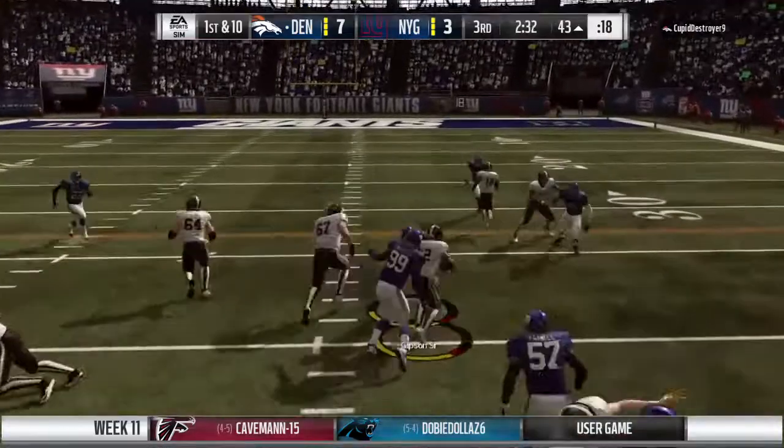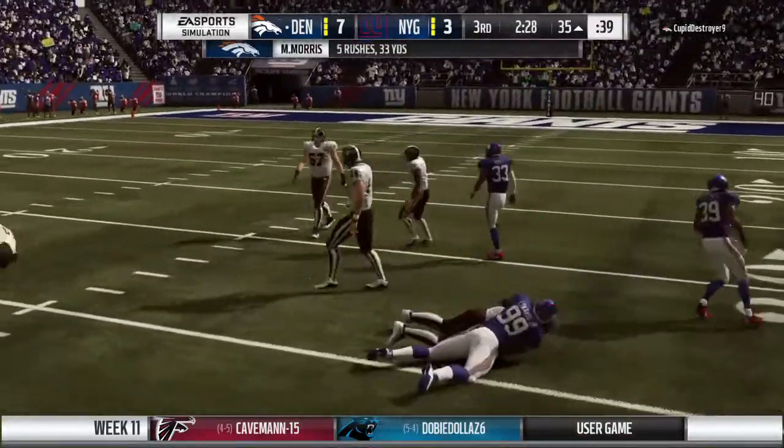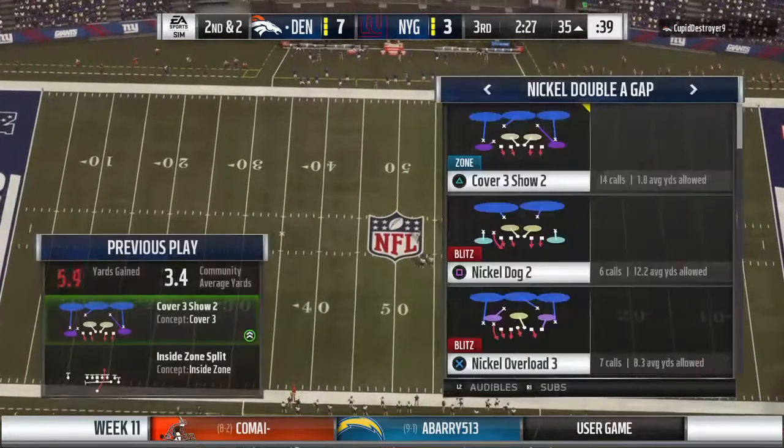Here's Morris. And he's going to take it down to about the 35 here. 8 yards on the pickup, and now they'll have some options on second and short.